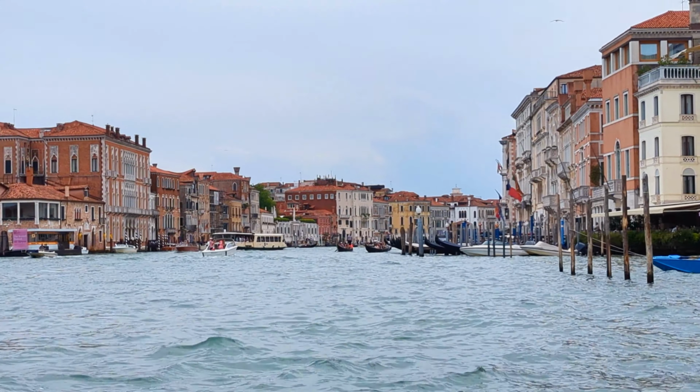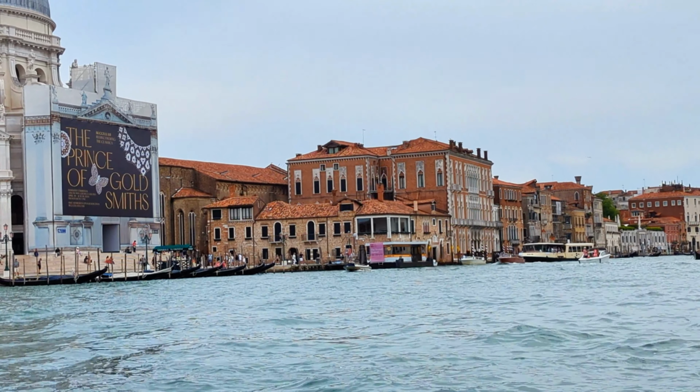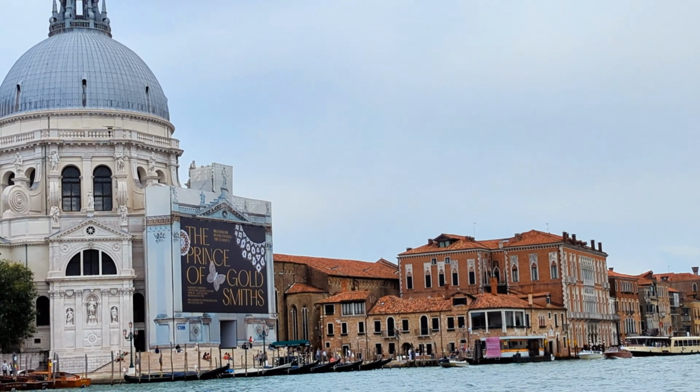Cool breeze. A lot of boats out here, though. I was kind of surprised about that. I guess something that I never really thought of before was how busy this city can be with all the tourism. But it is gorgeous. It's a gorgeous day out here. Venice was absolutely amazing, and there's no surprise as to why it draws 20 to 30 million people per year.